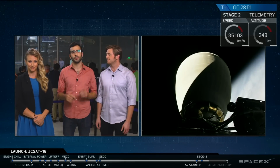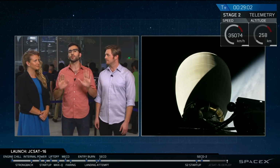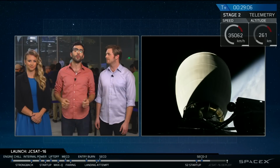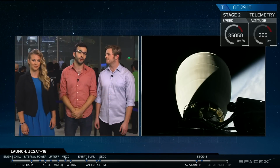Now, the payload, that JCSAT-16 satellite, is currently attached to the top of the second stage by means of some clamps and some springs. When we send the signal to separate the payload in just a few minutes, the clamps will release, and then the springs will give the JCSAT satellite a gentle push out into the great unknown, where it can then deploy its solar panels and make communication with its teams on the ground.